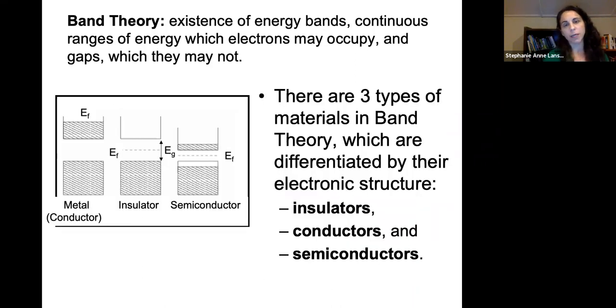So band theory is this existence of energy bands. These energy bands are continuous ranges of energy which electrons may occupy, and gaps which they can't occupy. There are three types of material in band theory, differentiated by their electronic structure. We have insulators, where the gap is larger, so electrons are not really flowing through because the gap is where they can't occupy.